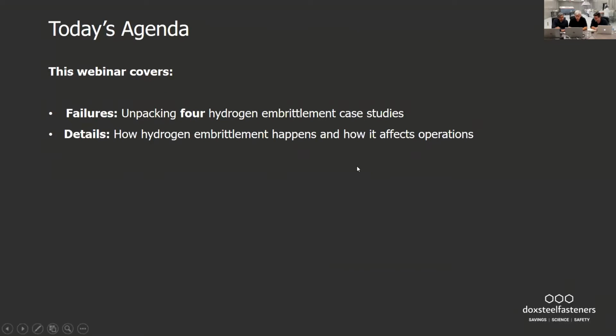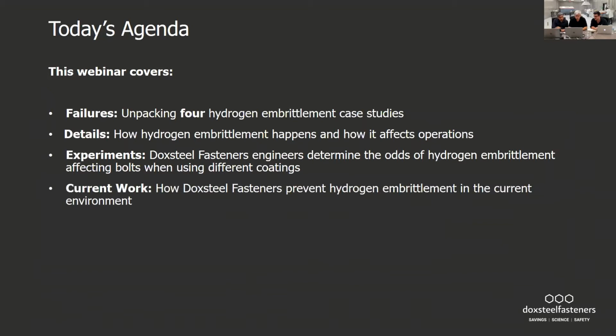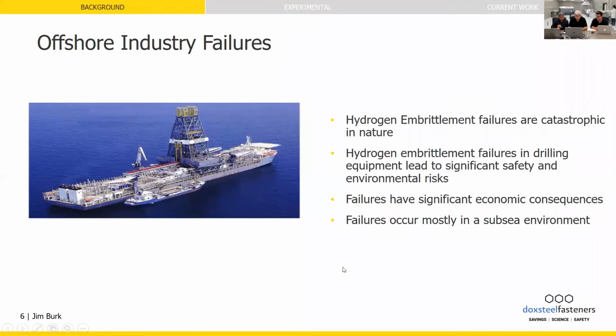Then we're going to go into some details on how hydrogen embrittlement happens and how it affects the operations, and then experimentation we've done here at Doxsteel Fasteners to determine the odds of hydrogen embrittlement affecting bolts when they're using different coatings, and the current work we do here at Doxsteel to prevent hydrogen embrittlement in the current environment. So without further ado, I'm going to hand this off over to Jim, and he's going to get us started.